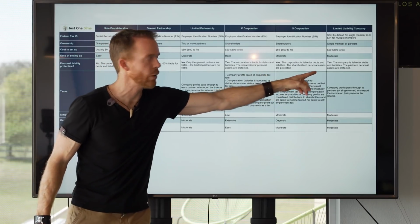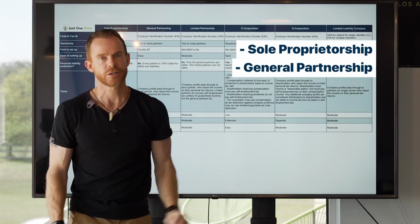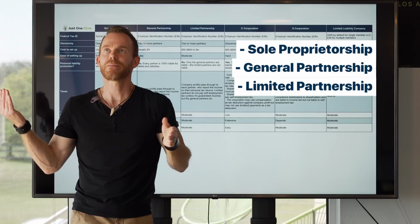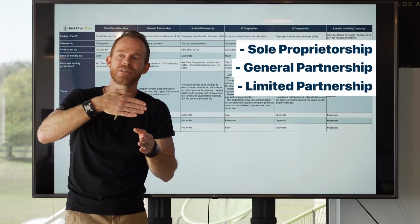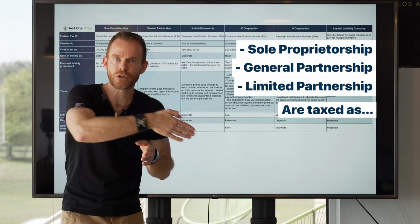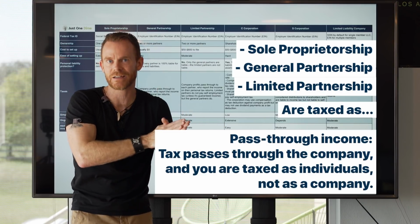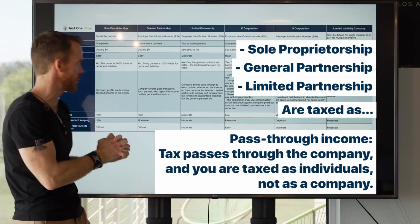Limited liability company, how do they do taxes? Just like a sole proprietorship, just like a general partnership, just like a limited partnership. It's all pass-through income. What does it mean? Again, the money passes from the customer right through the company as if it didn't exist, right into the person, and the person is liable to pay taxes on their income. That's how the IRS views it.